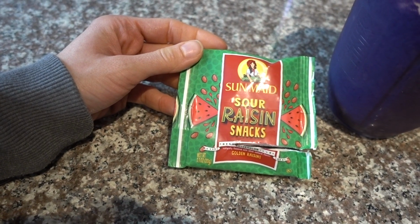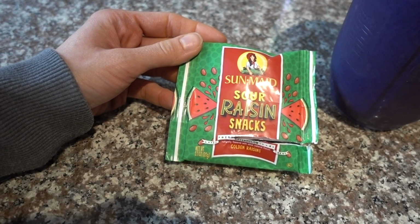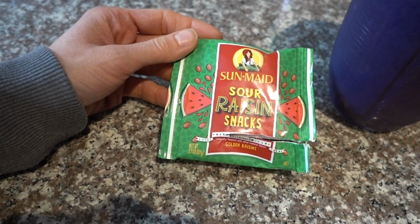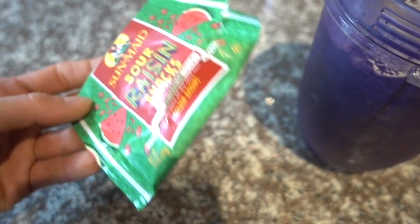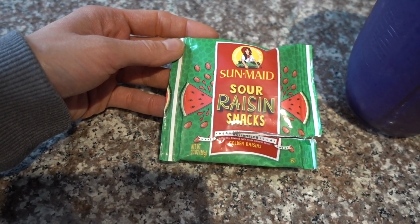The sour raisin snacks that I got last week, update, they are amazing. They're just golden raisins that are flavored with, quote, natural flavors to taste like watermelon. They're really good. I don't know if you can see them there. But yeah, I was taken aback by how much I like these.